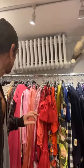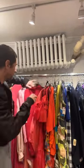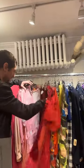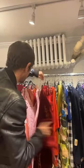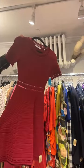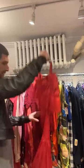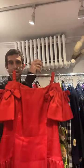Ah, this here. Vintage Calvin. That's like a red velvet skirt. I don't think that'll work. Hold on. This is Sandro, like knit dress. Look at this. Whatever. Oh my. Wow. I think this is way too big. But that is there.